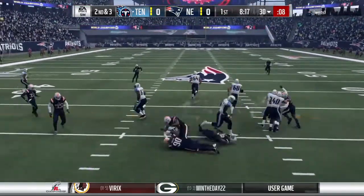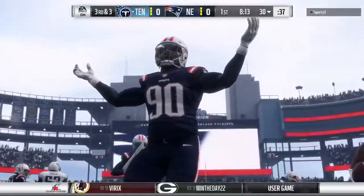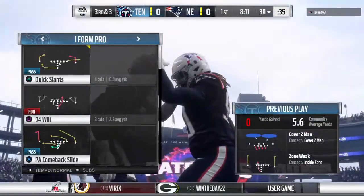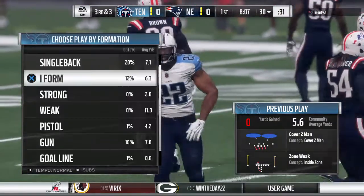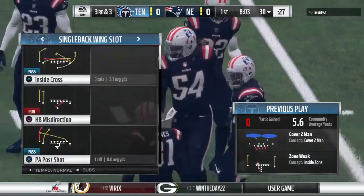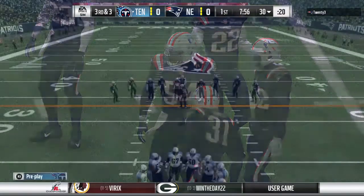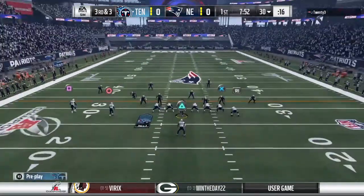On 2nd down, here's Henry. And this time he's not going anywhere. They'll get him down right at the line of scrimmage. Call it no gain that time as it's going to leave him with a 3rd and about 3 to go. Third play of this opening drive as they're looking at a 3rd and 3.